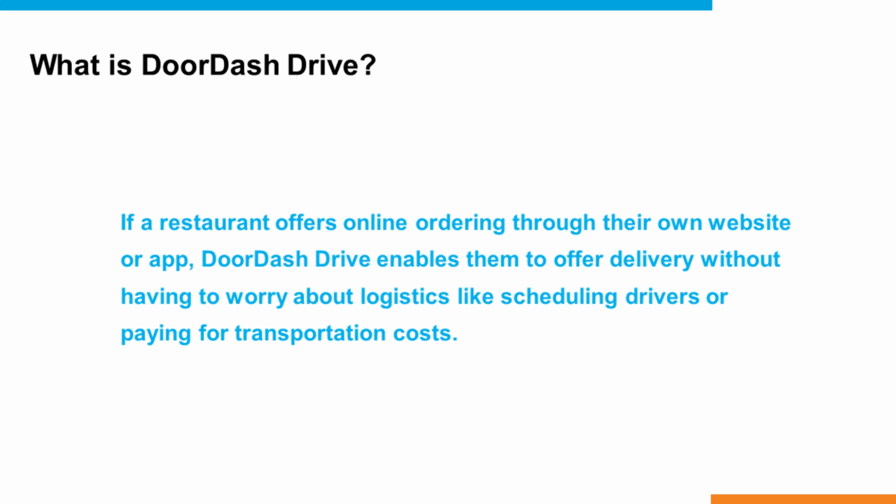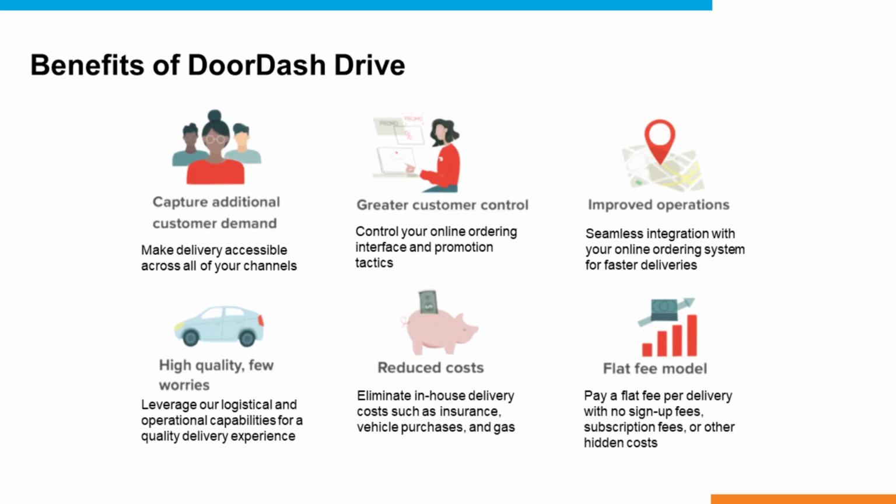So you guys are probably wondering, what is DoorDash Drive? So DoorDash Drive offers restaurants the option for online ordering through their website or app. So it enables delivery without having to worry about the logistics, like scheduling drivers, or having to pay for transportation costs. Essentially, right now, you guys have online ordering for pickup, and DoorDash Drive gives you that availability to also have delivery. So what are some of the benefits of DoorDash Drive?